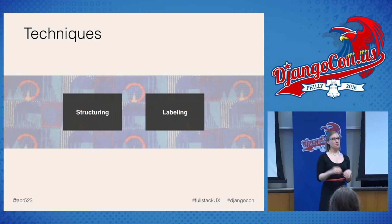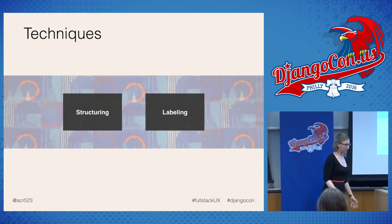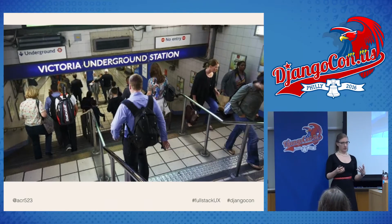So working on your labels, and how do you get to your labels? You do your research to understand how your users are talking about things and what kind of language they're using. And then you work with the content strategist who helps to figure out, okay, we're going to talk about the product in these terms, and then we're going to label things based off of all that work that's been done up until now. So a couple IA examples outside of digital.